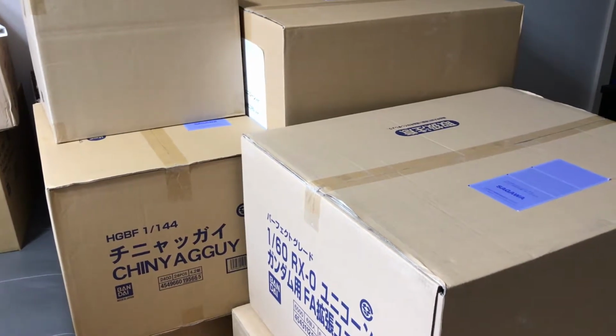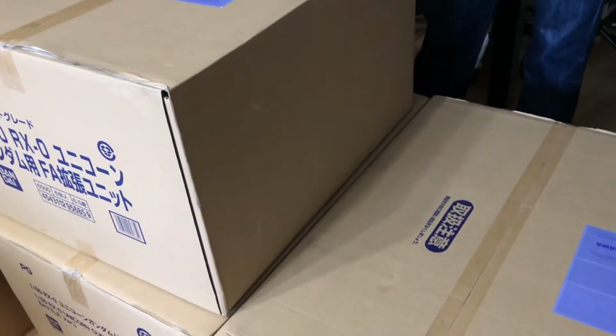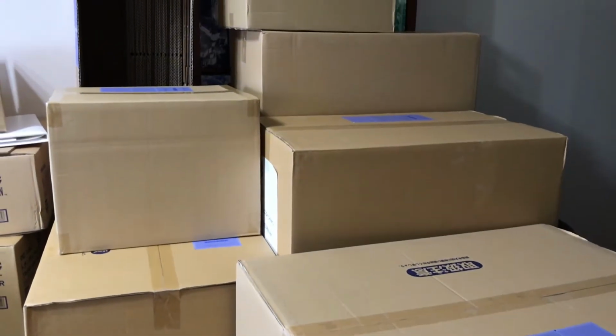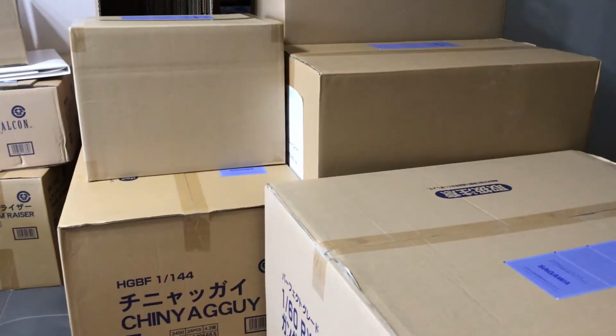We have a ton of awesome stuff coming in. But first, a little bit of good news for those of you in Australia. Australia Post is now accepting SAL shipments. That means I can ship economy to Australia through ePacket Lite, and your shipping costs can come down.